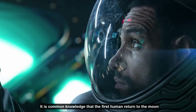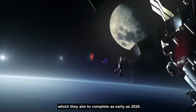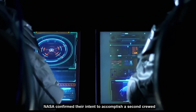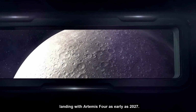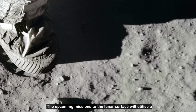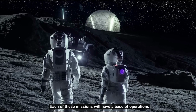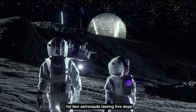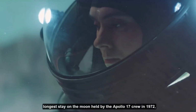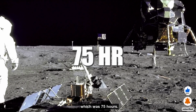It is common knowledge that the first human return to the Moon will occur during NASA's Artemis 3 mission, which they aim to complete as early as 2026. Recently, NASA confirmed their intent to accomplish a second crewed landing with Artemis 4 as early as 2027. The upcoming missions to the lunar surface will utilize a variation of the SpaceX Starship's human landing system. Each of these missions will have a base of operations for 2 astronauts lasting 5 days. This duration will far surpass the previous record for the longest stay on the Moon, held by the Apollo 17 crew in 1972, which was 75 hours.